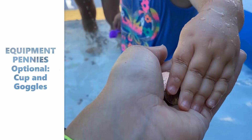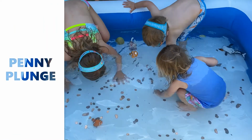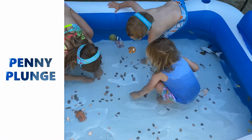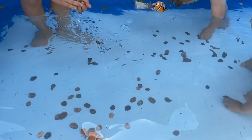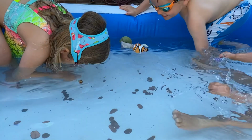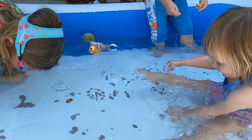For this week's lesson, you will need some pennies, or other objects that sink, even rocks will work, for our penny plunge activity. Optional equipment for this week include a cup or a bucket for pouring water and goggles. Any skill done with goggles on should also be done without them. If a child falls into the water, they will not have goggles on and need to know how to do these skills without them.